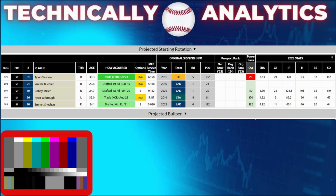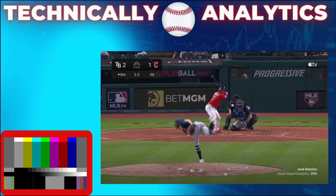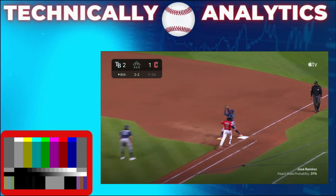They're probably going to bring in maybe one more pitcher, but with Glasnow, I think this really solidifies the rotation with Buehler and Miller and Yarbrough. I really like it. Next year, I would see them probably bringing Ohtani back to pitch, and that's going to really bolster it. They're going to have a 6-man rotation. It's going to be crazy. So I'm curious to see how it's going to work out.